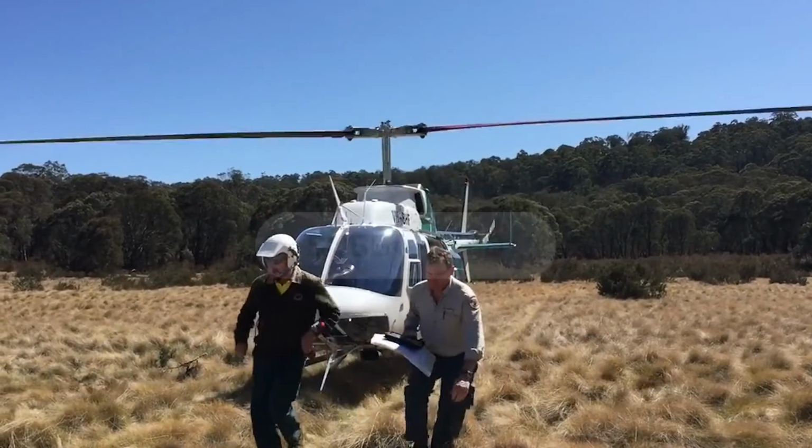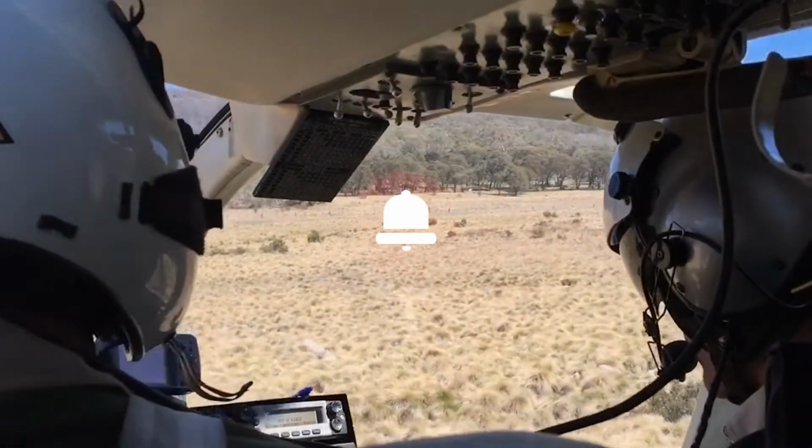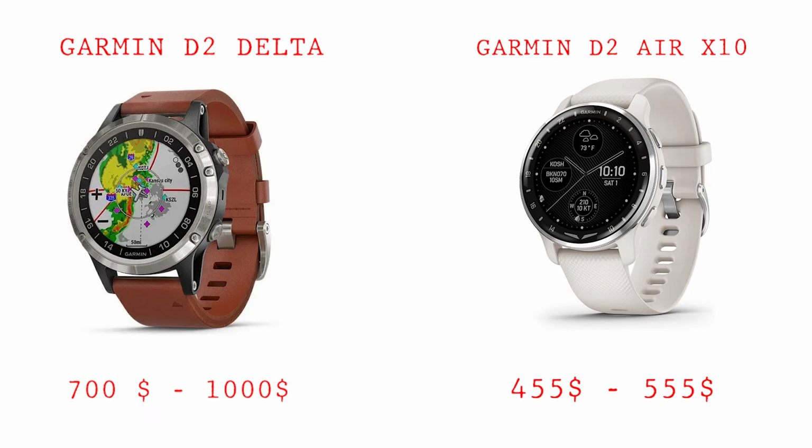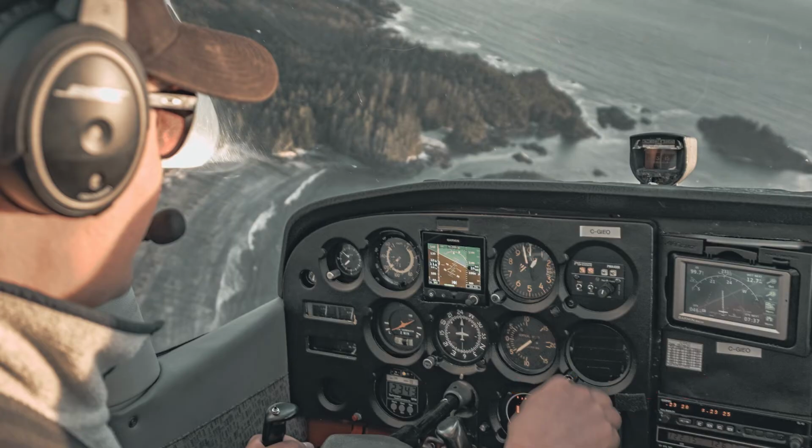Other than that, Garmin D2 Air is perfect for aviation enthusiasts as well as pilots, considering it is available at half the price of the D2 Delta. It is smaller in size compared to other Garmin smartwatches that are made for pilots and has almost all the features you would require in the cockpit.